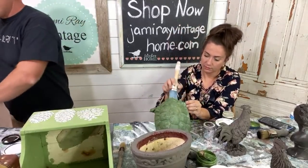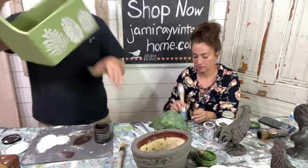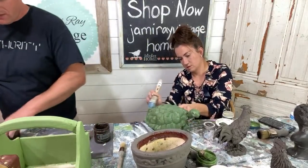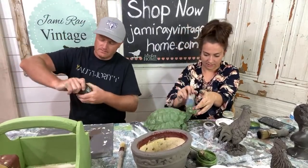Hey, it's all right. Cute. Okay, I think once you distress that, that'll look even better. Yeah, I'm gonna distress it here in just a sec. I'm finishing up my turtle waxing. Turtle wax.